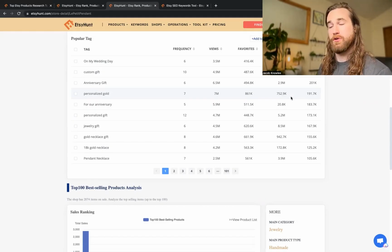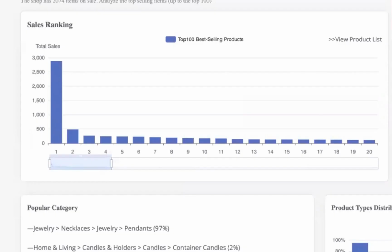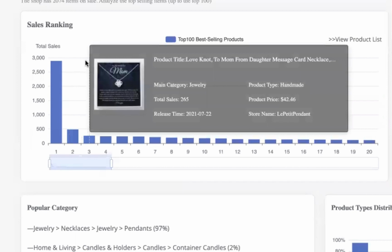You could search for your own store on EtsyHunt and use that to determine what are your best-selling tags, what are you getting the most traffic from, where do you rank compared to maybe some other sellers that you are inspired by. And then this was a really interesting feature. It shows you the top 100 best-selling products.